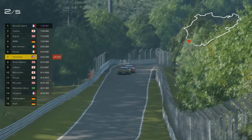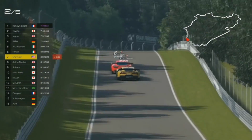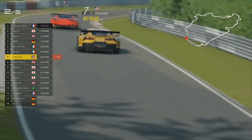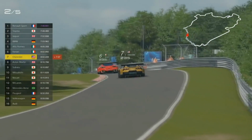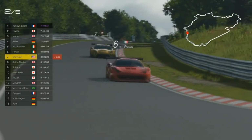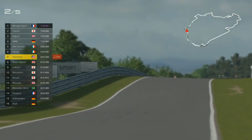Now coming into Flugplatz corner, one of the most challenging corners on the track. Really high speed corner. You need a lot of confidence to go flat out there. Looks like the Ferrari is fast on the straight. Wow. It's Corvette versus Ferrari, a classic motorsports battle.